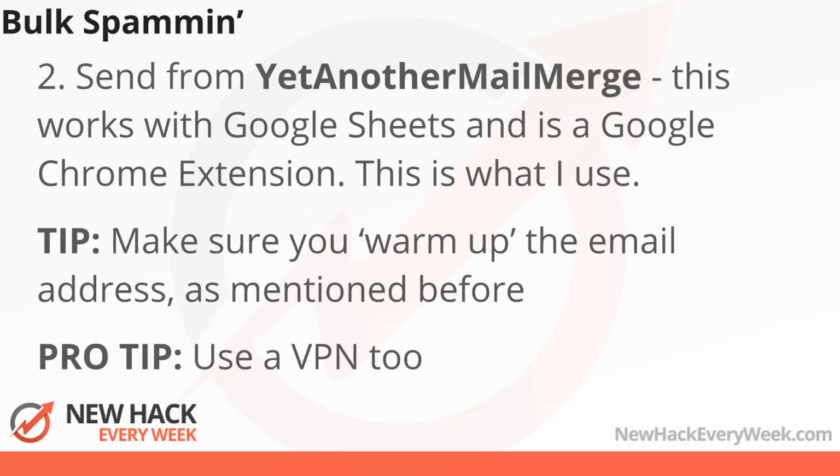Next thing, I use Yet Another Mail Merge. This is something that works with Google Sheets. It's a Google Chrome extension. It is paid, but it's not much. This is what I use. You upload your list into Google Sheets, and from there it'll go through and individually email each person, but it makes it look like it's a real person. It actually looks like a real person to Gmail. They don't realize that it's automated. It'll also give you some tracking if you want it.